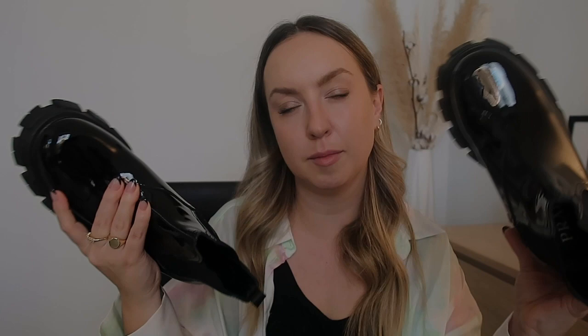So these ones, yeah, the shape of the toe looks a little, something's different. I like them though, I still like them. So this is the last purchase I got. I have not worn them, hence why the sole is perfect. But I do plan on wearing them this fall and making up for lost time from my sad experience last year. All right, so that is the end of my dupe haul.